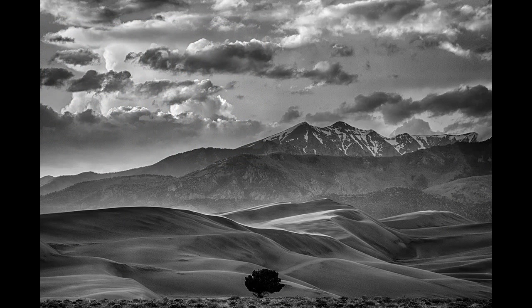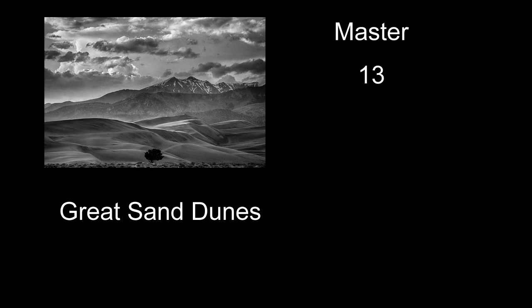Great Sand Dunes. Great Sand Dunes is a favorite spot for me. I love to shoot around there. This is a seriously good rendition. Beautiful lines, shapes, and tonality. The foreground tree seems to be a bit too prominent and maybe could benefit from either being eliminated or moved to the left or right. 13 points.